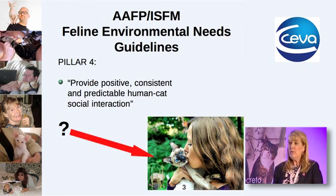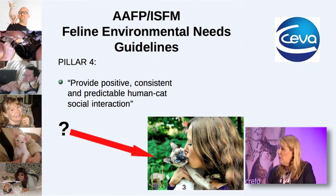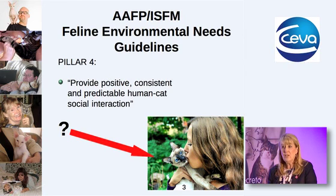So here it is, pillar 4, which Sarah spoke about before. This is number 4, and this is a really important part of the environmental needs, and that is to provide positive, consistent and predictable human-cat social interaction. Now, it may look like that. It may not. Let's see.